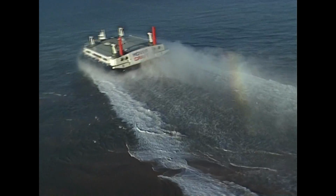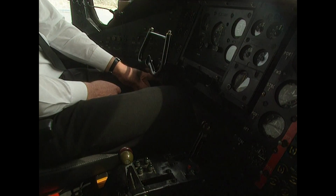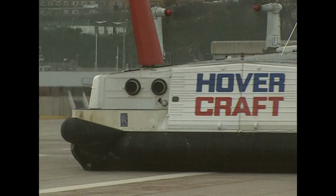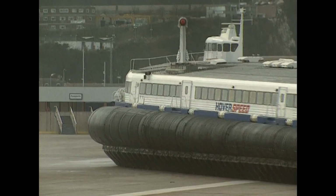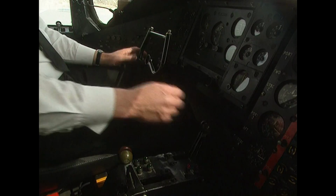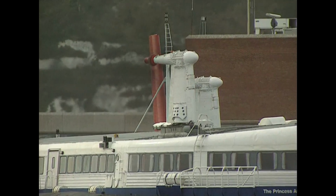To turn the craft about a vertical axis, in other words, turning the craft on the pad or at sea, I move the rudder bar with my feet to the left or to the right to initiate a left or right turn. I can, however, additionally, turn the craft by use of differential pitch on the pitch levers here.